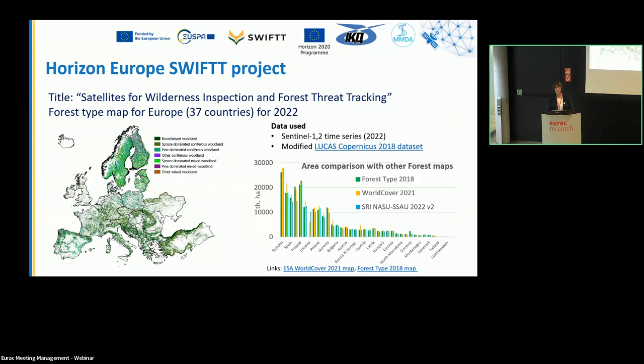So the main applications which we are doing in the European context is our contribution to the project SWIFT. It is a project of EUSPA to monitor European forests regarding their diseases and different kinds of disasters such as windthrow and fires. And we develop a high resolution map of forest types based on the ESA WorldCover map, which doesn't have different kinds of forests, and using as a training set the LUCAS Copernicus data set.